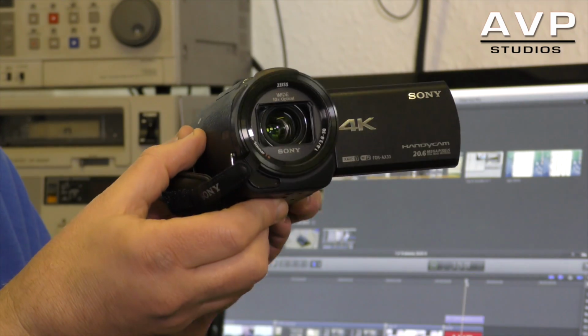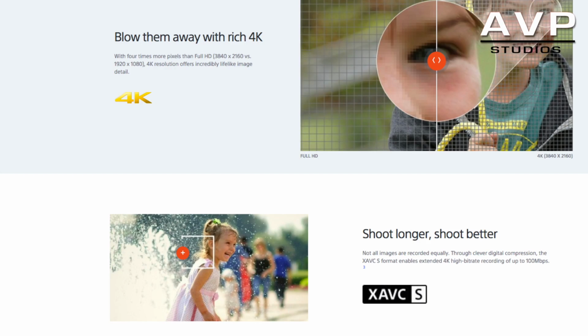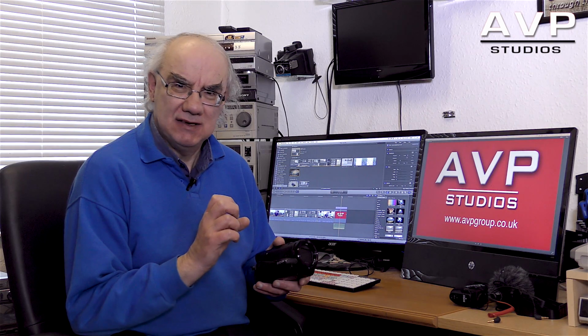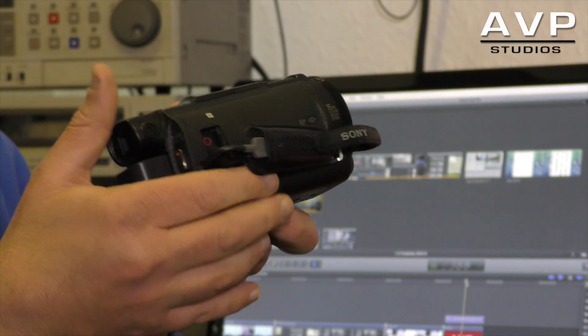It records in the XAVC S format, which I'm really pleased with. That's Sony's professional codec, and it records the 4K at 100 megabits a second, which actually is very good. So the detail it captures is extremely good for a camcorder of this size. You have to bear in mind it has a small sensor, so you won't get the depth of field that you get with a DSLR, but the beauty with that is it is pretty much point and shoot.